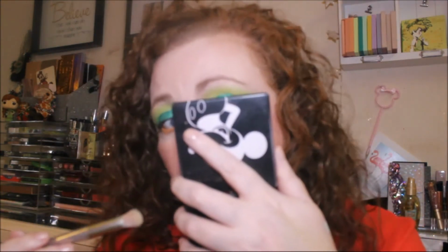The green has travelled a bit. I quite like that, it's very green, it looks nice. I've not really had any trouble with these eyeshadows from Revolution, but I'll talk about that more in the speed reviews that I do. So this is what we're looking like, guys.